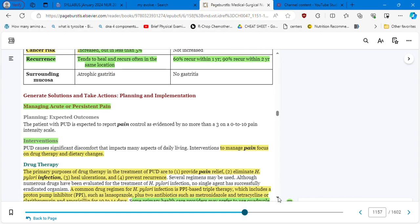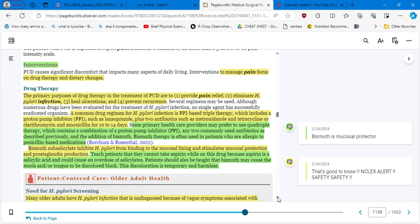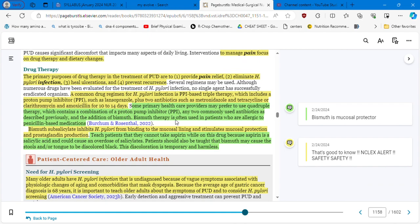So how are we going to manage acute or persistent pain? What interventions? We need to focus on drug therapy and dietary changes. Okay. Drug therapy, the primary purposes of drug therapy to treat PUD are to provide pain relief. Yes. Eliminate H. pylori infection. Yes. Heal the ulcerations and prevent recurrence.